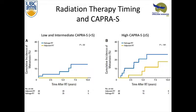So as we talked about, clinical pathologic risk stratification. On the left, it's looking at the low to intermediate cohort, trying to see if CAPRA could help separate the patients to see if adjuvant versus salvage therapy was clinically significant. And so this is what traditionally we've been looking at when papers come out saying that adjuvant is better than salvage. So I'm not really showing you anything new here, other than they say that there is a statistically significant difference.